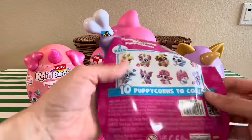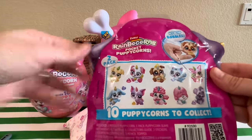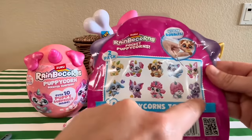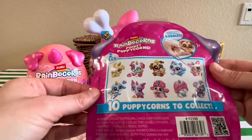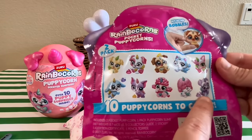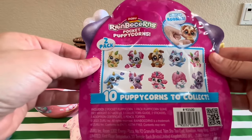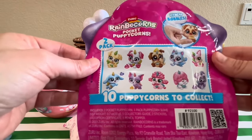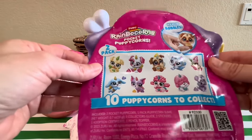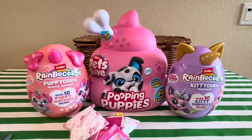This little horn. Oh, and by the way, in this 2-pack, here are the things you can get. They're little bobbleheads, the different types that you can get. I like Scott. I think that's supposed to be like a Scotty dog. I do like Scotty dogs in real life. So how about we try for a Scotty dog here? And there's 2 of them. So let's go Scotty dog and then let's go Husky, right? Let's see what we can get.